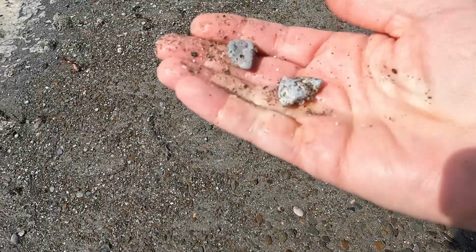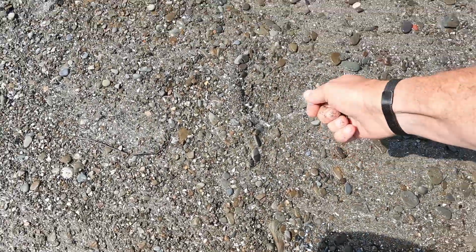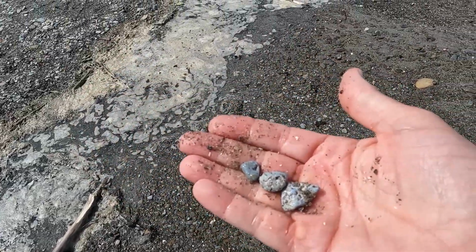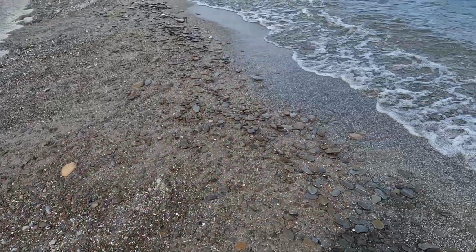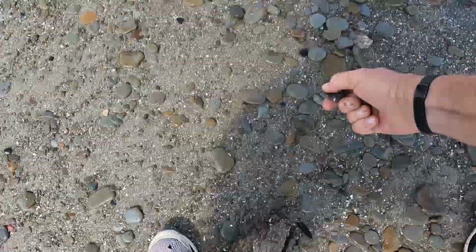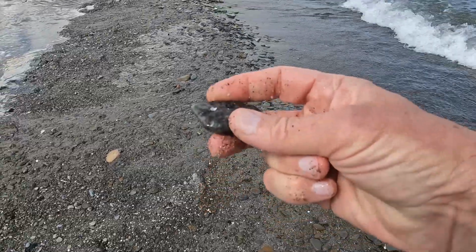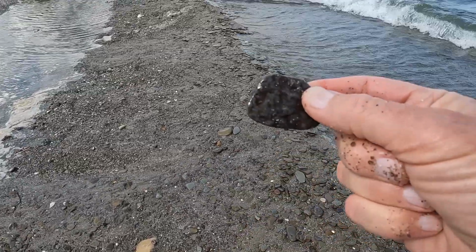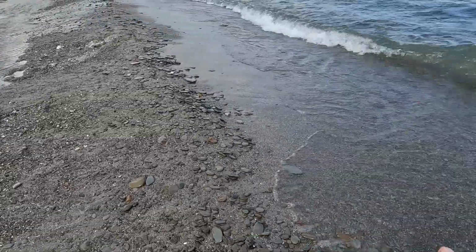And those two pieces of blue slag are kind of cool. And here's another one. So yeah, three pieces. I would think somebody could make jewelry out of that if they wanted to. A lot of green siltstone here, and that red in there kind of makes me think of garnets. I'm not saying that's what it is, but it makes me think of that.